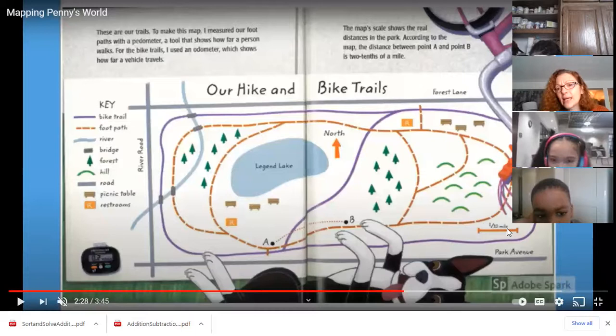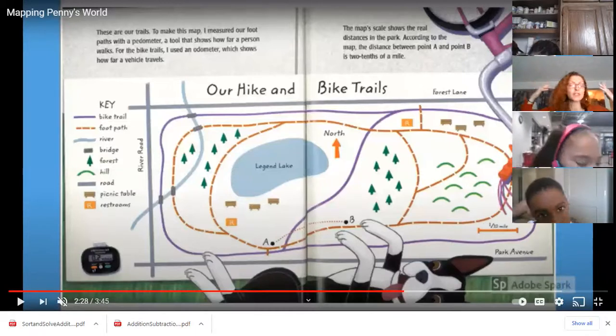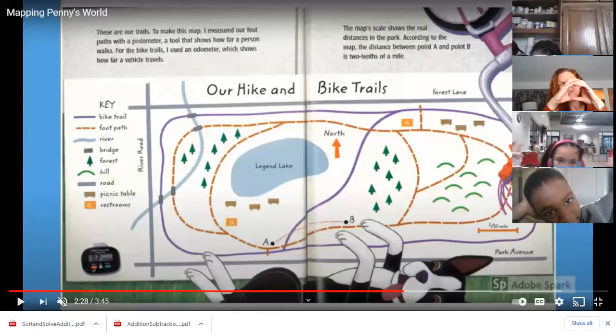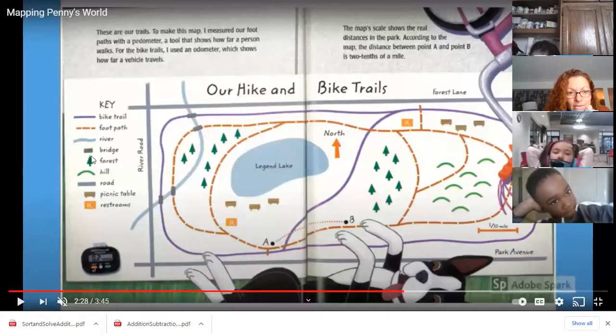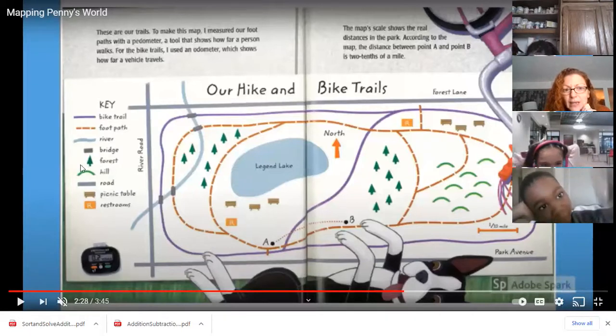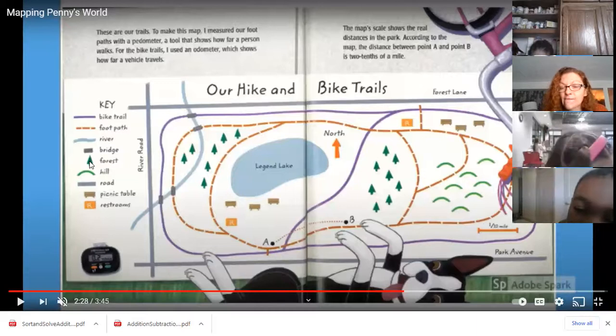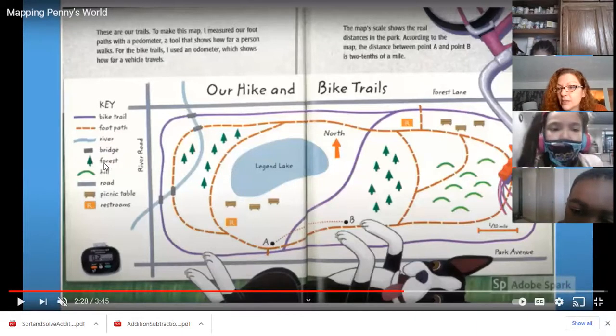You can't draw maps as big as things really are, because your maps would be as big as your house, as big as the world, as big as the park. So they shrink everything down. Let's see. Look at this tree and the key over here where the symbols are. It's a forest. Can you point to where the forests are? Looks like there's three of them. Can you point to the forests?